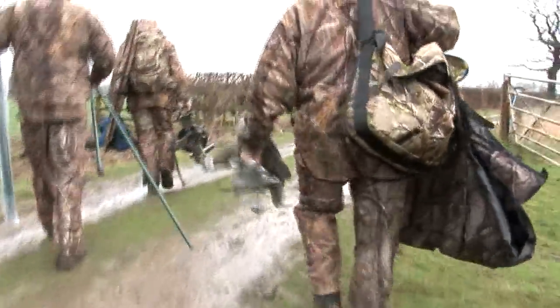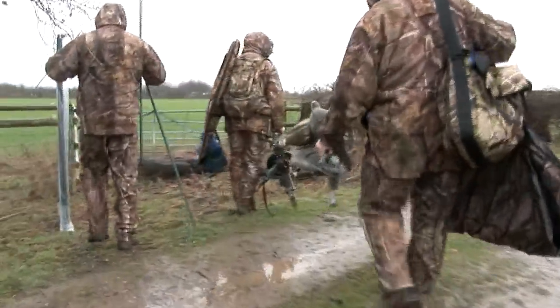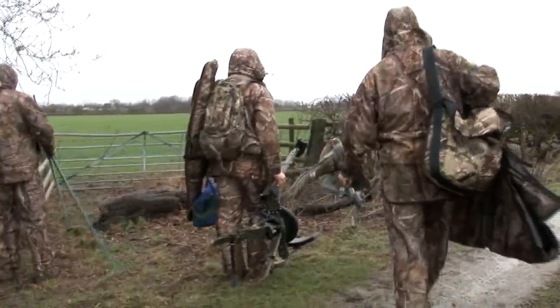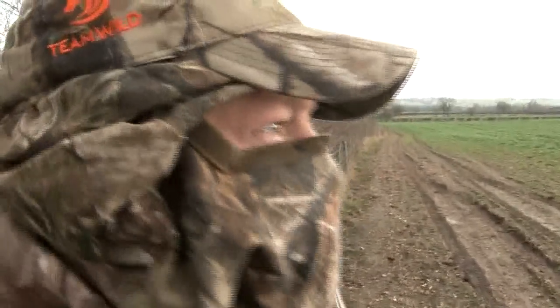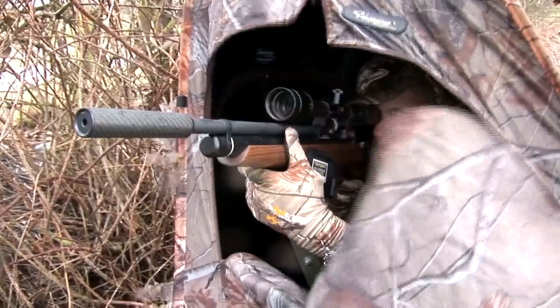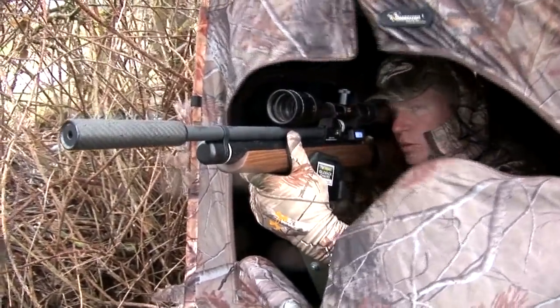It's the same old story. Two's company and three's a crowd. So for our latest pigeon shooting outing, Team Wild is splitting up for maximum effect. Keith and Steve are going to set up in a hide as normal over some woodies and dead bird cradles, and I'm going to snipe them from this woodland margin just here and over by the hedgerow there. I'm going to shoot them with my air rifle as they come into the trees.